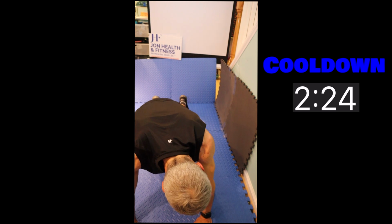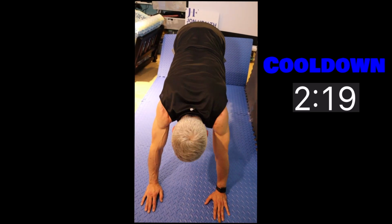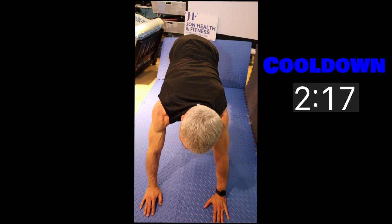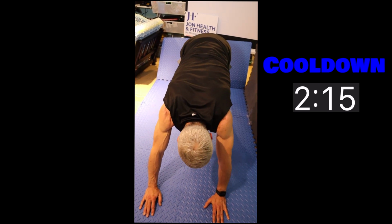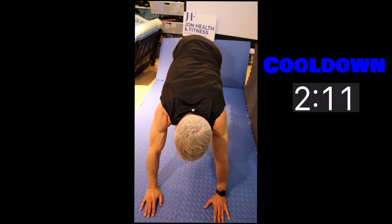Downward dog. So you start in plank. See how much room I have. Hips come up and back. You drive the heels into the mat. And press one at a time. Bend the opposite knee. Just cycle through slowly. Really dig into that calf.